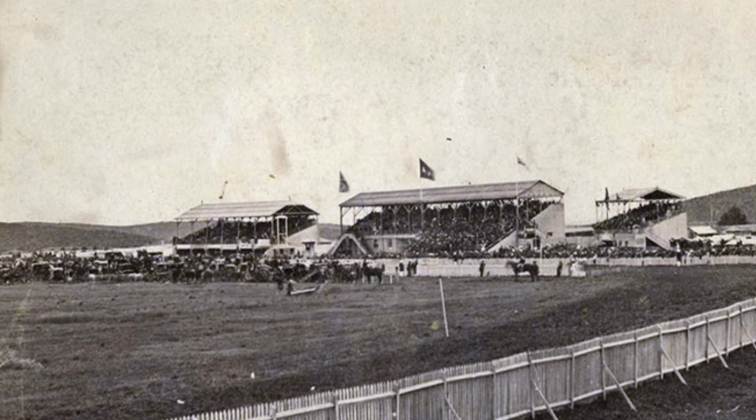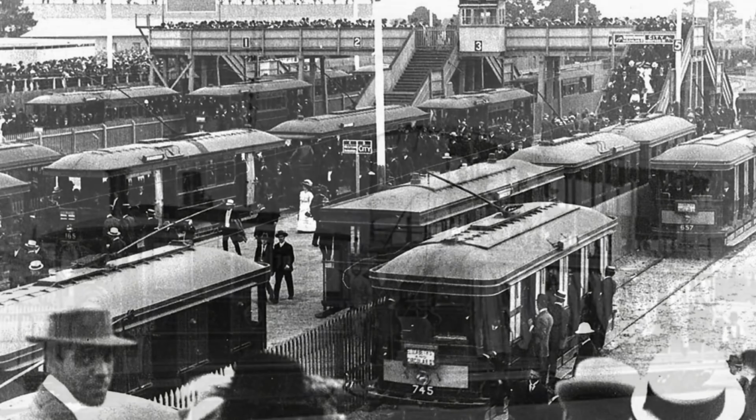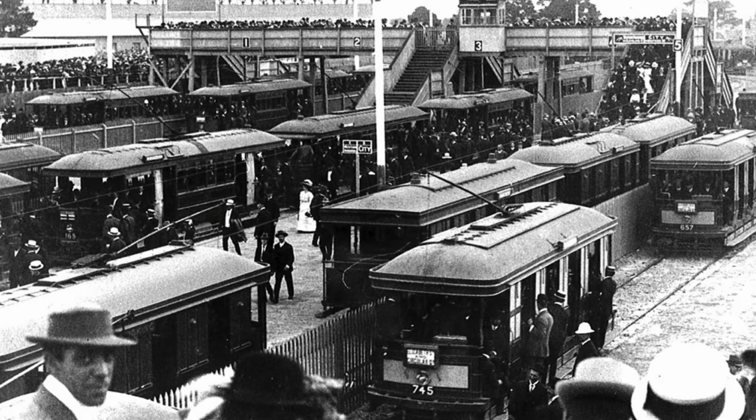Workers' houses and stables were established. Struggletown became the centre of the racing industry. The race course encouraged development in the area. The greatest period of growth began after the introduction of steam trams in 1881. Trams were a common sight at the Randwick racecourse.